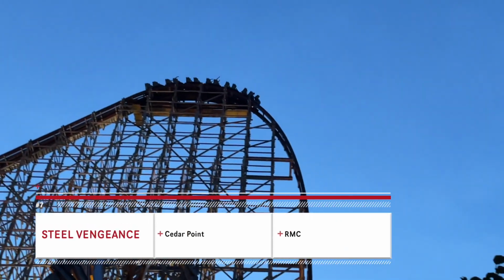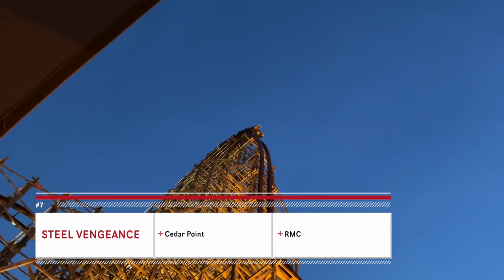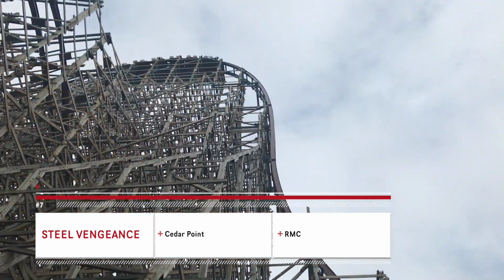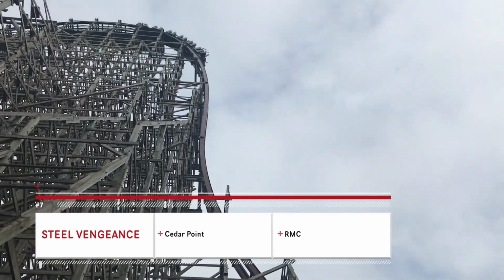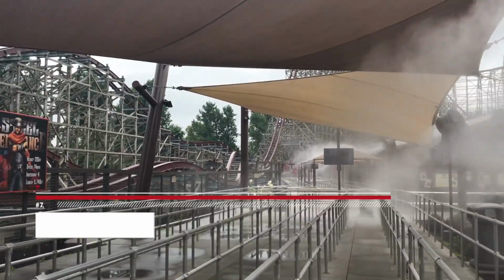Number 7 is Steel Vengeance at Cedar Point. This massive 200-foot drop gives awesome sustained ejector airtime and hits a max vertical angle of 90 degrees. Not only is the drop absolutely amazing, but it's similar to Millennium Force, where it gives an amazing view being right on the Lake Erie shore.